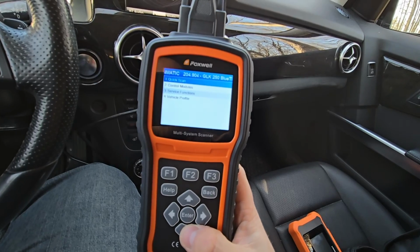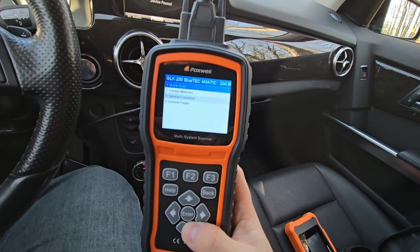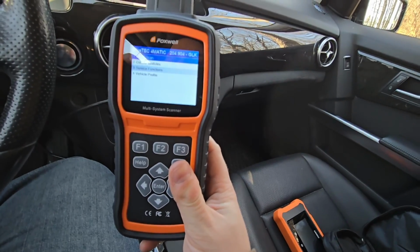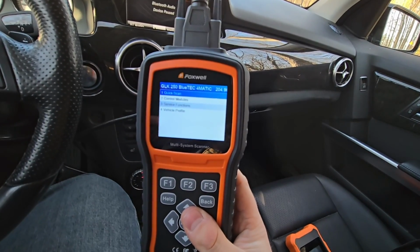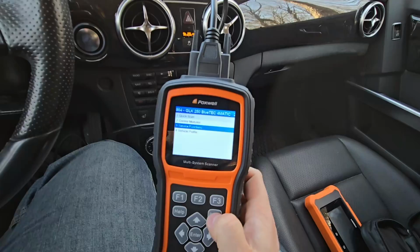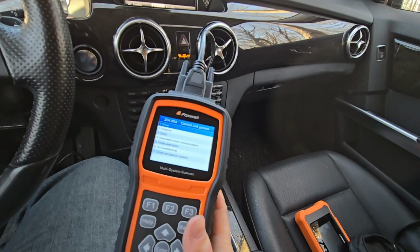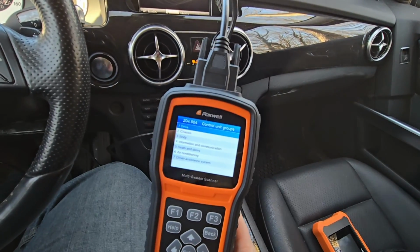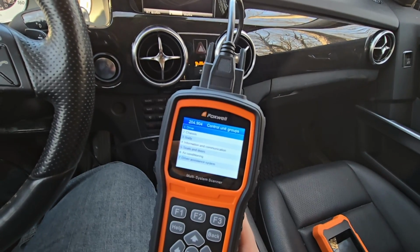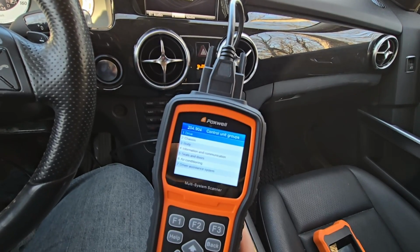And then this is essentially your splash screen that you get here. You get a quick scan, which is not actually quick, takes several minutes. It will scan every single control module in the car, and it'll display any error codes if it finds any. We'll go into control modules. You don't have to scroll through a list of 40 different control modules. It separates the modules by the type of module it is.